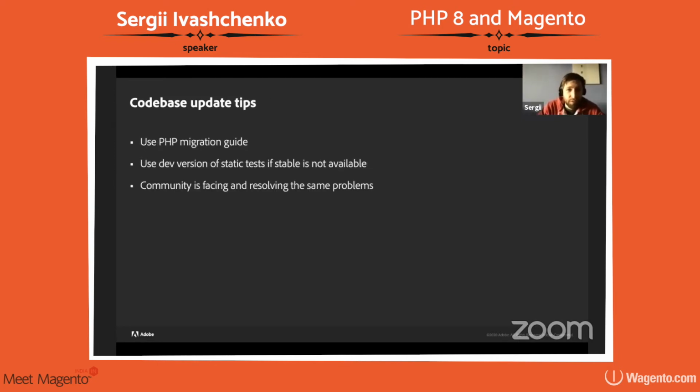As for tips, the PHP migration guide is just awesome. As for dependencies, check out the dependencies' migration guides. Hopefully, we'll be able to prepare a migration guide at the end of the PHP 8 compatibility project for Magento as well. As I said, even if there is no stable version for the tests, you can still use the development version, and it will cover part of the changes that you need to make.